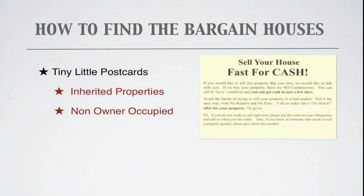Because if someone owed 100,000 and the property's worth 100,000, there's no way to make a deal. But if they owed 40,000 and they were really motivated and they were tired of dealing with tenants or whatever, and it was worth 100, all of a sudden there's room to make a deal. So those are the people you want to go after. Otherwise, you're spinning your wheels. And the third and final one we go after is free and clear properties in specific areas and price ranges.